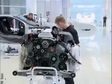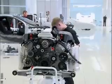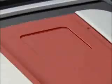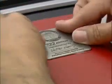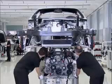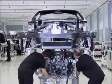Each engine fitted to the SLR is hand-built by technicians from the AMG Mercedes Affalterbach facility in Germany. They are so proud of what they do and feel so responsible for what they have built that they fit a personalised engraved plaque to the engine with their name on it. Each engine is completed by the technician. It is assigned to a unique vehicle.